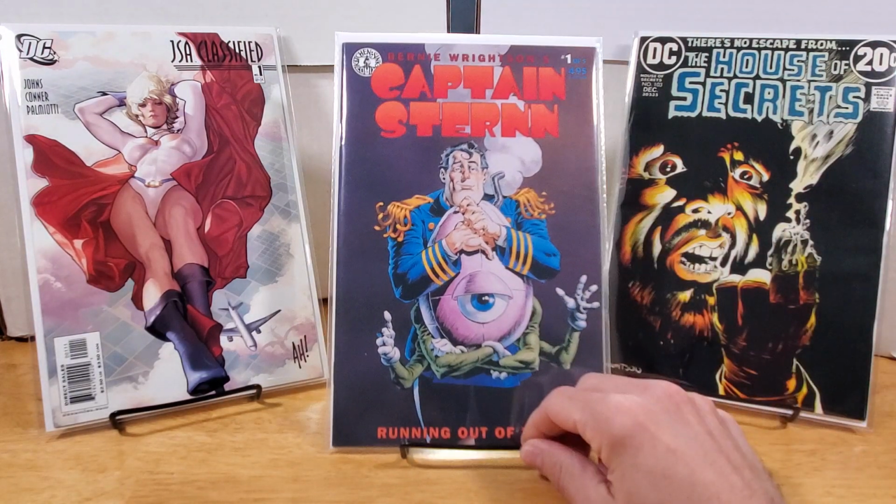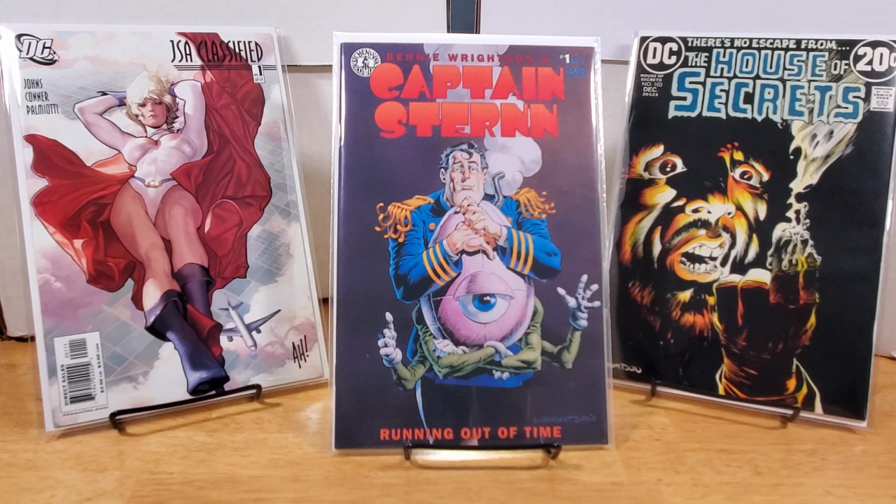We've got Captain Stern #1. This is not a book I'm familiar with at all. It's a Bernie Wrightson cover. I just remember this cover as a kid being in a lot of comic previews or the ads in the middle of books, and I don't know why the cover always caught my eye. I was always curious about the story. It's from Kitchen Sink Comics. I've never read it, but for $2, I've never come across it, so it just sparked that memory of being 11 and flipping through these catalogs.